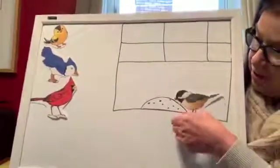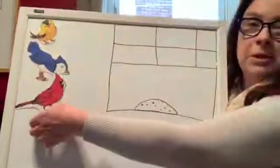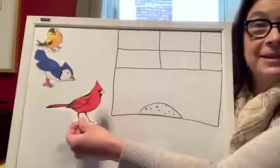Good job. Let's let the little chickadee fly away. How about this one? Does anybody remember what this one was called? That's the cardinal. Very good.